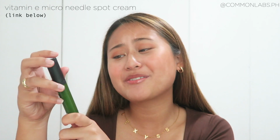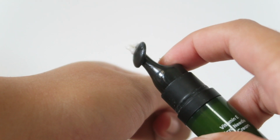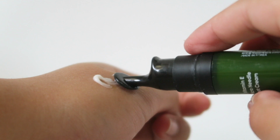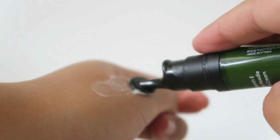This is Commonlabs Vitamin E Microneedle Spot Cream. So, pag binuksan niyo siya, guys, ito lang yung itsura niya. You just have to push this down, tapos there's gonna be a little product na lalabas. Ayan. Hindi ko alam kung nakikita nyo. Ayan. And then, igaganyan nyo lang siya kung saan kayo may dark spots or acne marks, tapos you just mix it like that. Ayan. Then, to make it hygienic, just clean this part after because that's what I do. Pero mamaya ko na siya lilinisin.